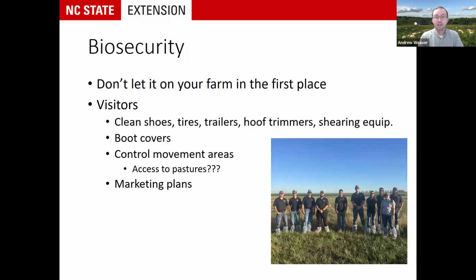And that's biosecurity related to shearing, which is not just relevant to hoof issues. That would be relevant to a multitude of different diseases as well. I mentioned boot covers already. That's kind of an easy, quick, good biosecurity practice to put into place. Relatively inexpensive.